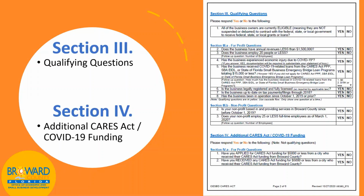You will see only one question at a time. As you progress through the questions, if you are eligible, you will receive a follow-up question. If you answer a question that disqualifies you, you will immediately be notified that you are ineligible for the grant, and we will thank you for your time and application.